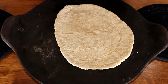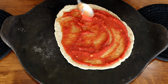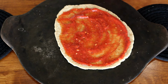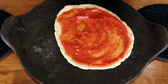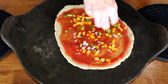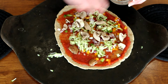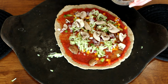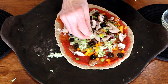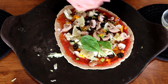Now I'm just going to load it up. I'm going to use a jarred pizza sauce and no oil. You want to go a little heavy on the sauce because gluten-free can be a little dry. Then I'm going to add my toppings. And these will look very familiar to what I put in my little eggs this morning. But I've got some bell peppers, a little red onion. I'm going to put a little zucchini on here, a few mushrooms, and of course you can make this however you want, whatever toppings your family likes. A few olives, and I'm going to add some artichoke hearts on here. Tell me, does this not look yummy? Then I'm going to top it with a little bit of baby spinach.